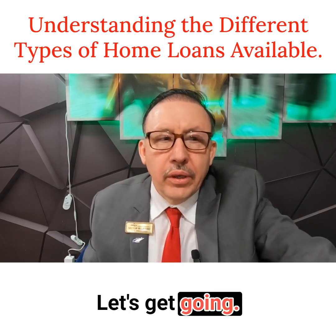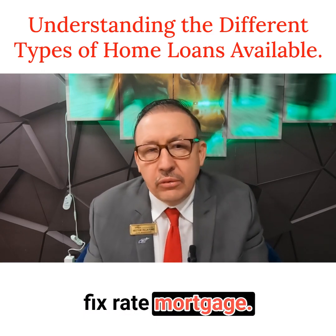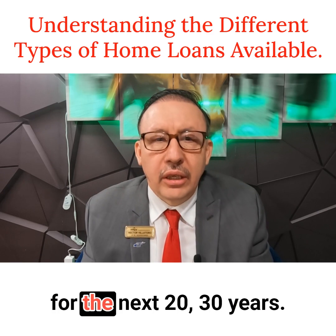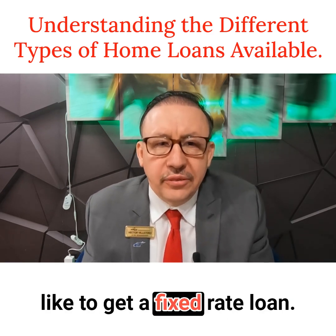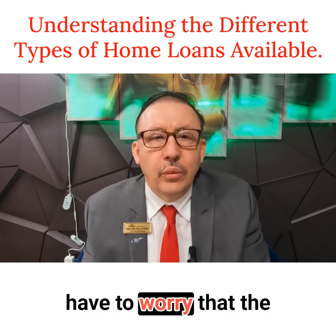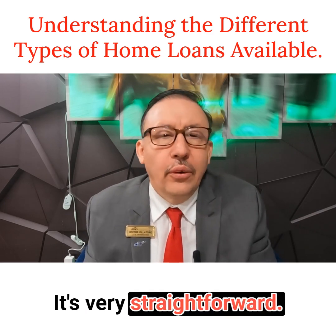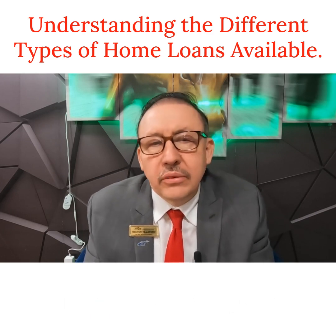Let's get going. First, there is the fixed rate mortgage, which is self-explanatory. What I mean by that is that if you get a loan that is fixed rate for 30 years, you're going to be paying the same amount for the next 30 years. A lot of people like to get a fixed rate loan, because you don't have to worry that the price is going to change or that something else is going to change. It's very straightforward.